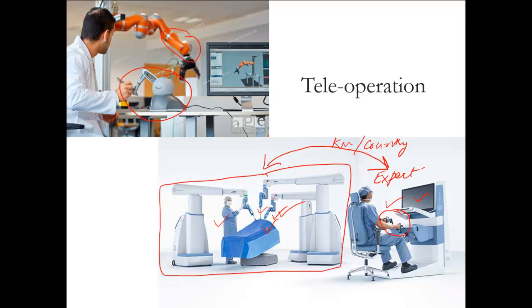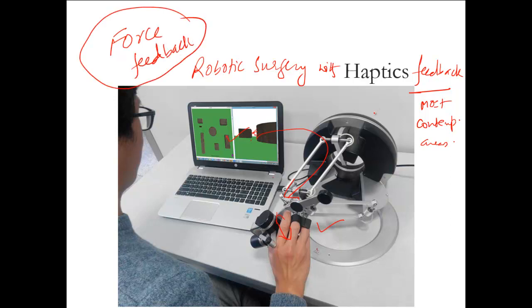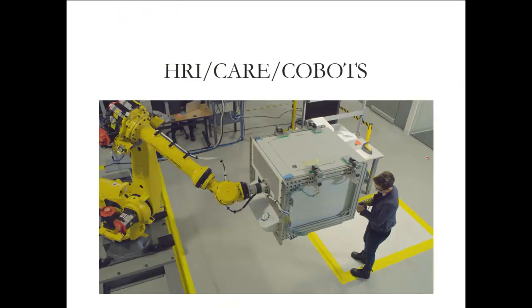Those feelings are very important, which a doctor generally feels with his own tools. Because he's at a distant place, he doesn't actually feel those things. But haptics can enable those things, because haptics enables force feedback. So incorporating haptics into robotic surgery is something which is very contemporary.